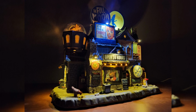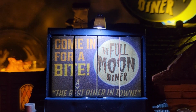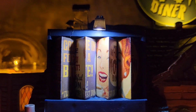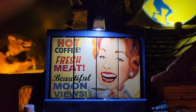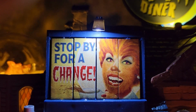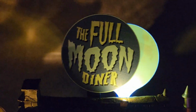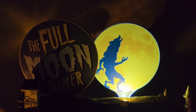You can see here, the Atriavision billboard actually changes into 3 posters. One of them is just an advertisement for the restaurant, the Full Moon Diner. Then it changes to a lady who is sipping coffee that says hot coffee, fresh meat, and beautiful moon views. And then on the next poster, she actually turns into a werewolf. Really, really cool. You've also got the Full Moon Diner sign that actually moves back and forth, revealing a moon with a werewolf silhouette behind it.